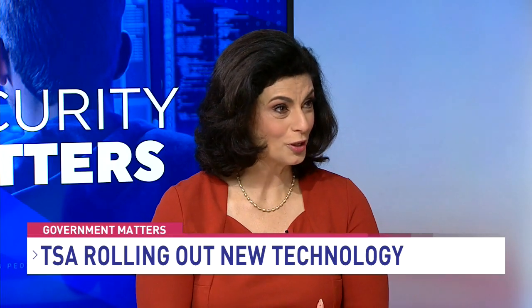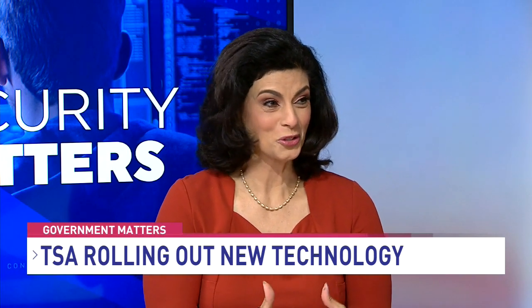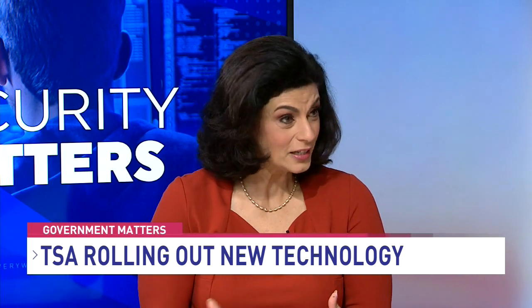So, I know that security is the utmost concern, but as a passenger, we're also worried about long wait times. Is this going to help? Is this going to move things along faster, or is it going to slow things down? Well, the key here is, once we deploy these things, the CT technology sets the stage for us to be able to allow passengers to keep more things in their bag, right? So as we continue to deploy these things, passengers can keep their 3-1-1 liquids in their bags, they can keep their electronics in their bags, and that reduces the amount of manual processing that goes on at our checkpoints and speeds the overall process up.